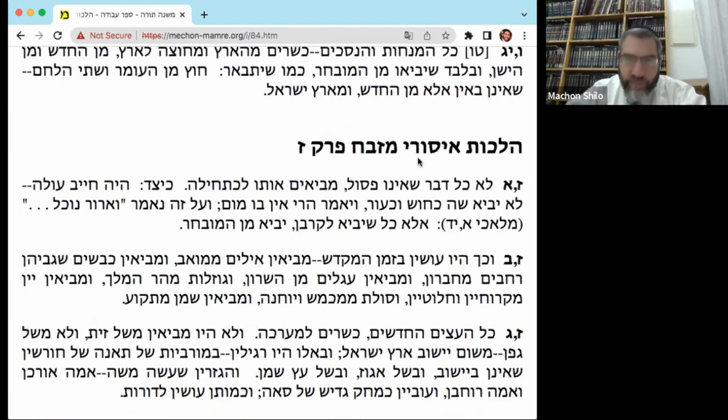Okay, here's Issurei Mizbeach, last perek. Ooh, let's get into this one. So we're going to see that the Rambam is going to conclude this with some musar. Maybe we could finish this all tonight. Just because something is not disqualified doesn't mean you should bring it with chachila. Right? Makes sense. Just because you can doesn't mean you should.